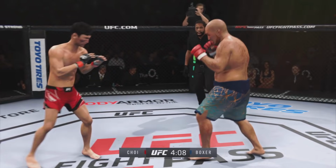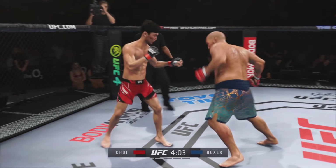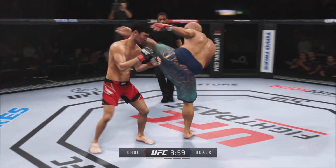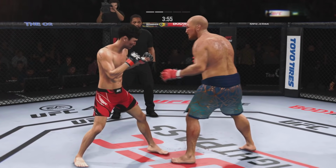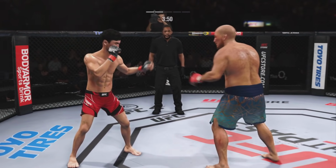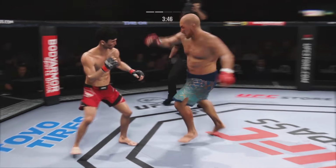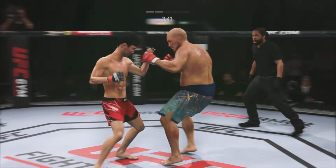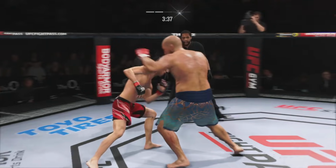He has a commitment to kicking tonight, and it shows. Oh, loaded up on that uppercut, but it's no good. Hands on your face. Big head kick lands. Continues to mix it up, going to the head, mixing in some body shots. Nice. Able to check the high kick. Misses with that punch.